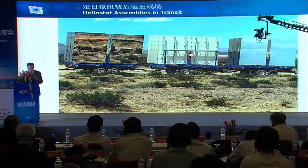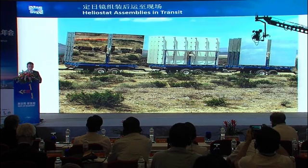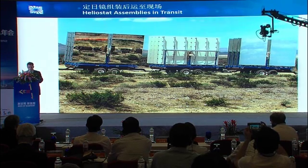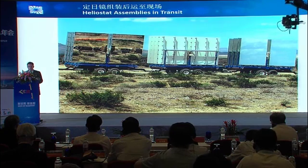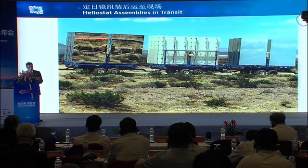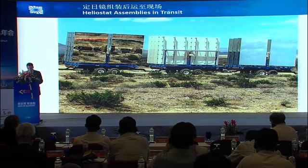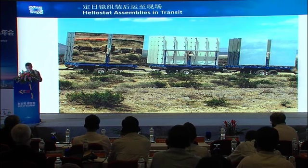Moving the heliostats out into the field, there were 173,500 heliostats to be installed. 500 of them had to be transported each day for 2 years. Based on the size of the project, this was roughly equivalent to 35,000 miles of travel. I should have done the kilometers, I'll have that for you tomorrow. 35,000 miles of travel to move the heliostats.